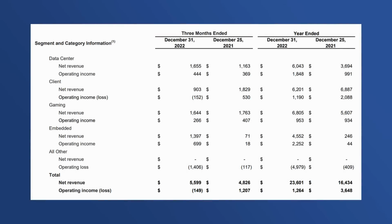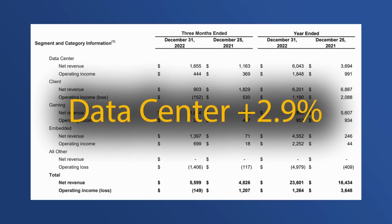Looking at the results in detail, we see that data center grew 2.9% quarter over quarter from 1,609 million to 1,655 million. So 1.6 billion flat pretty much. So quite a bit lower than expected for data center. AMD has been touting market share gain and leadership products, but the customers don't seem to be investing right now. And AMD isn't supply constrained anymore, so they simply couldn't sell all the data center chips they made.